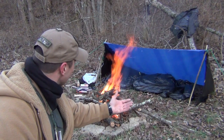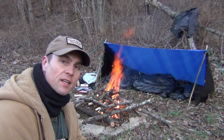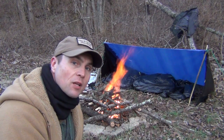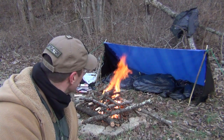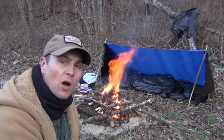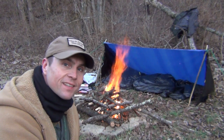So we got the fire going pretty well, and just letting it build strength and get a good bed of coals going. And then once that burns down a little bit, of course we're going to keep adding wood to it till we get a really nice thick bed of coals. I don't mean just a little bit. Then we'll put our water on it and begin to prepare something to drink and something to eat.